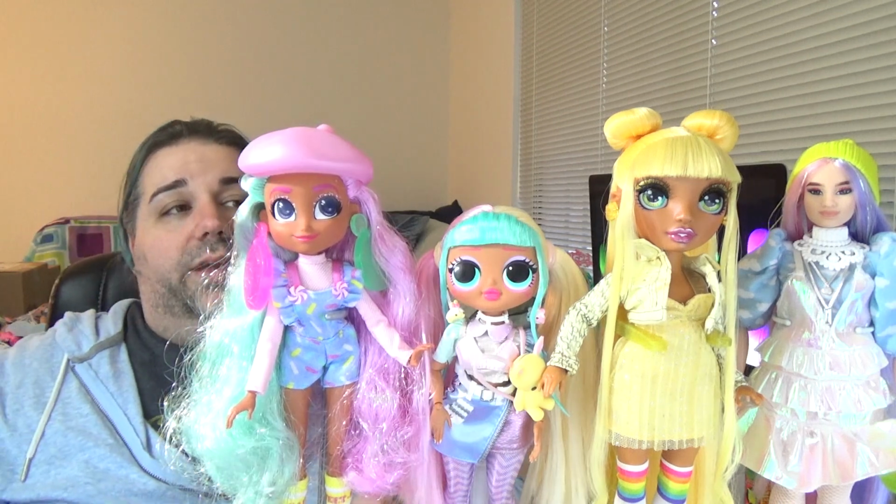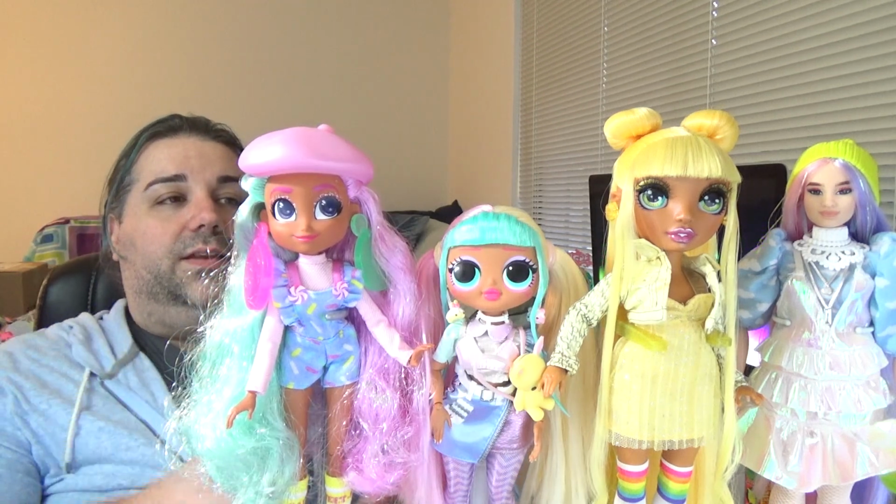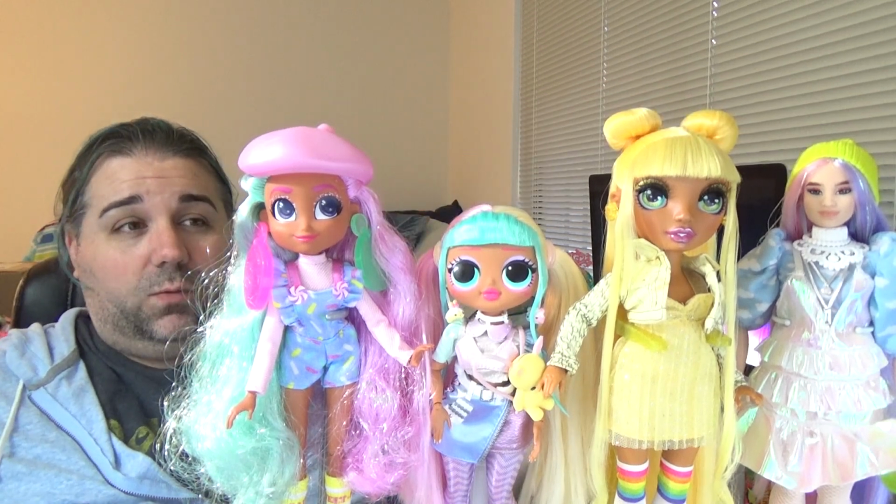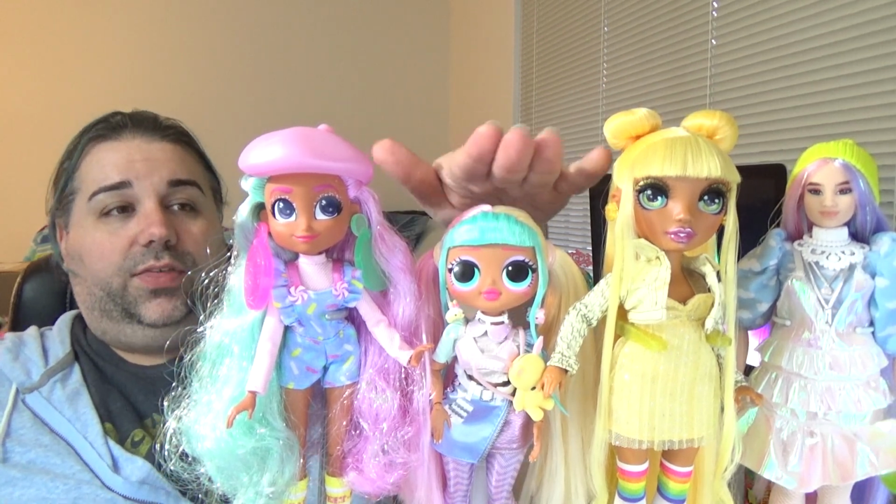If I'm looking at all the accessories and stuff like that, I think that Rainbow High technically comes with the most because they come with the second outfit, but if I'm just looking at accessories, I think OMG comes with the most.